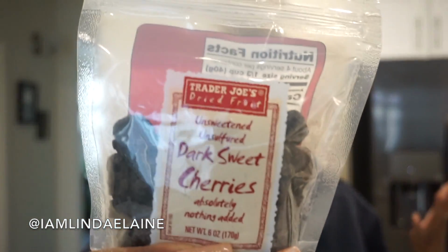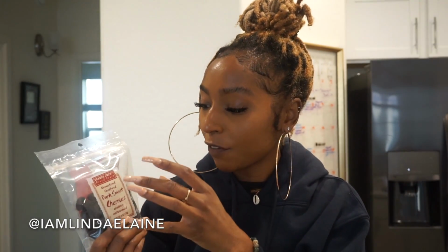So I got this one. This is the only dried fruit that I get from Trader Joe's, because they have numerous ones that you could get, but I always get the unsweetened and unsulfured ones because that one is just pure fruit, no sugar added, no preservatives, nothing else added. It's literally just the fruit. So ingredients will literally say dark sweet cherries, and that's it. So whenever you're getting dried fruit from Trader Joe's, make sure you get the unsweetened and unsulfured version of it, not the other ones, because they've got all types of stuff in them.